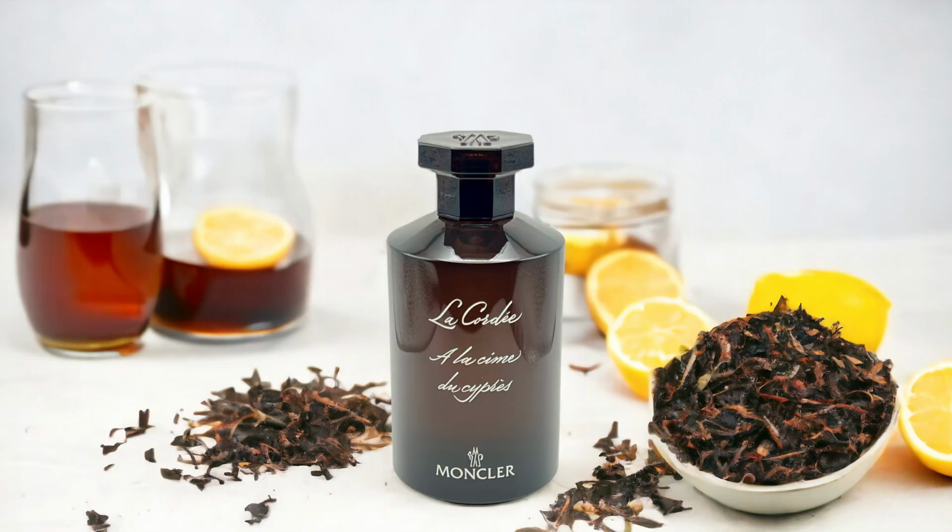Blends with that tea almost immediately, giving a lemony kind of vibe with the tea accord. And then the cypress kind of gives almost a minty smell to it overall. So that's why I call it lemon tea with a dash of peppermint. But I think bergamot is the overall part of the makeup of the scent.